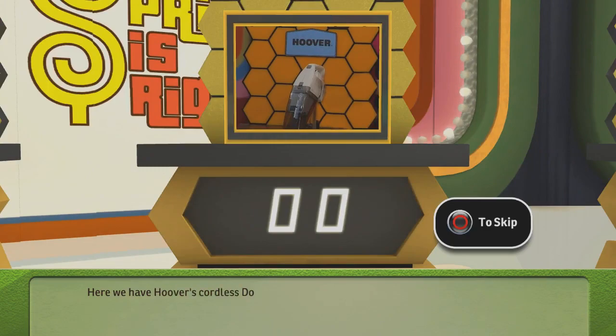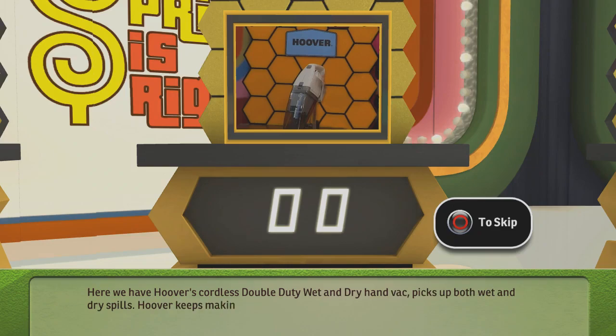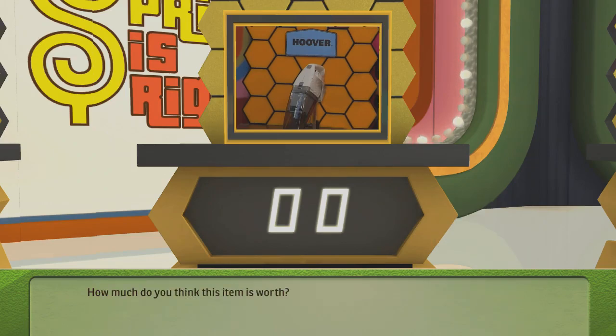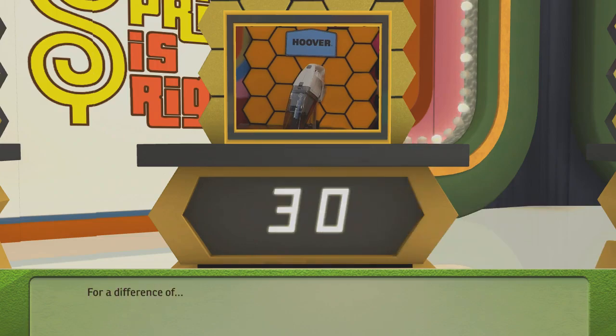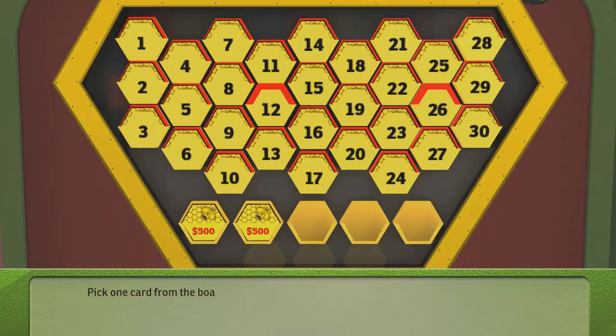Here we have Hoover's cordless double-duty wet and dry hand vac. Picks up both wet and dry spills. Hoover keeps making it better. How much do you think this item is worth? Okay, the item is worth... for a difference of... Great, you won a card. Pick it up from the board. Pick one card from the board.